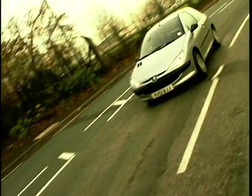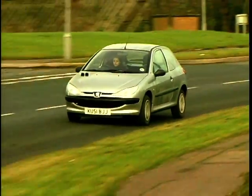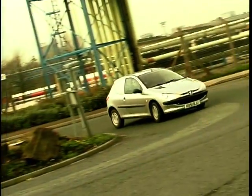Secondly, we have manual wind down windows. Now in this day and age, surely it must cost them not much more to get electric ones, just like we have in the Punto and in the Clio. The 206 is powered with the same engine that appears in the Partner. The 1.9 diesel engine is the most powerful of all the cars and pumps out 71 brake horsepower with 106 pounds of torque available at 2,500 RPM.